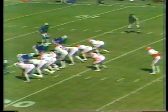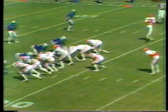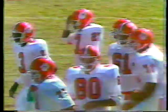Here it is again. Jeff Bryant, number 99, recovering the missed exchange between the center and the new quarterback, Terry Henry. Clemson, first and 10 at the Kentucky 17. Henry coming in at quarterback on that last series for Kentucky, but running only two plays. Cliff Austin, the tailback, fighting through the tacklers and getting it inside the 10. Great second effort by Cliff Austin. Dale Lyons, number 84, the right side defensive end, made the tackle.